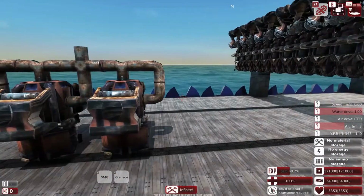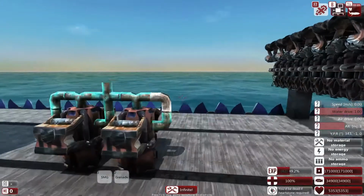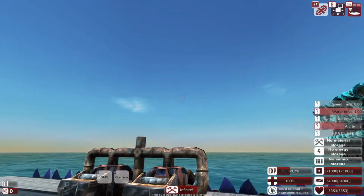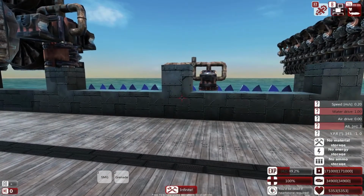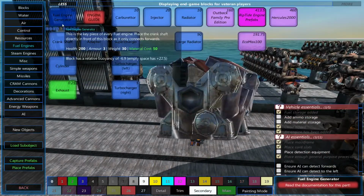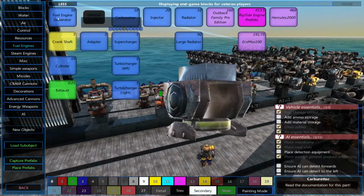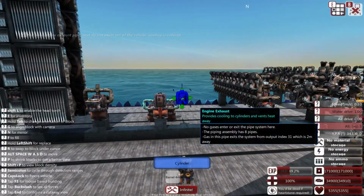The only use case scenario where I can see using an injector is a mindset, or a logic problem, that I see a lot of new people to the game run into, or even some experts: they want to get a lot of power in a small area. So the logic would be, okay, we're going to build this motor here, and we want a lot of power. We don't care about anything else. I'm going to build it vertically because it's easier to see, and we're going to put a cylinder on it. And we say, oh man, I want maximum power.